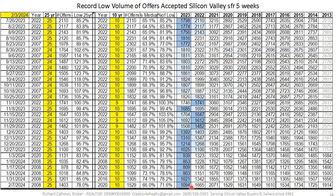The key here is simply looking at the record low number of sales. And this is offers that are accepted, and we're at 1,094. So call it 1,100 sales. That number will tend to go up initially and then down just because of late reports of sales and then TFTs. But our previous record low was in 2008 and was only 1,400. So we're selling 300 homes already less than we've done.